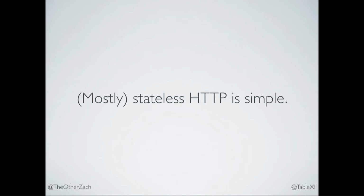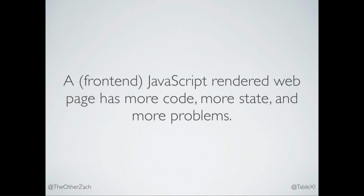HTTP is pretty simple. The user clicks a link or submits a form, goes to the server, and the server returns a page. There's a one-to-one relationship between user actions and page loads. The moment we add front-end JavaScript, and from here on out, when I say JavaScript, I mean front-end JavaScript, the moment we add that to a web app, we've added complexity and moving parts.